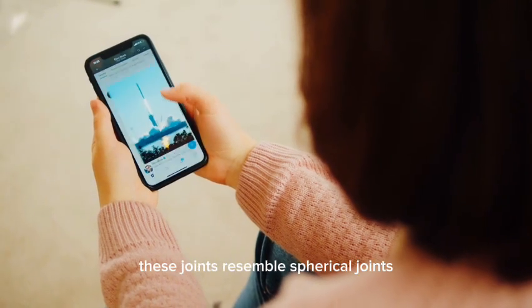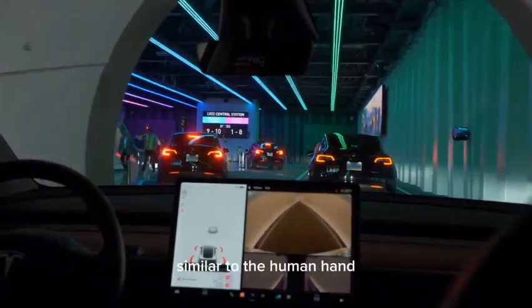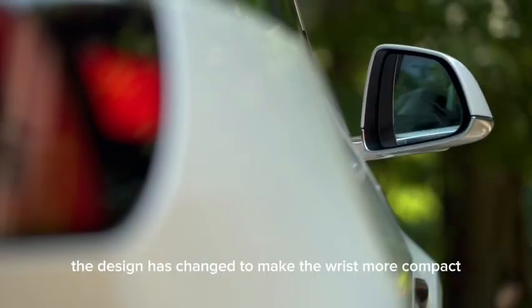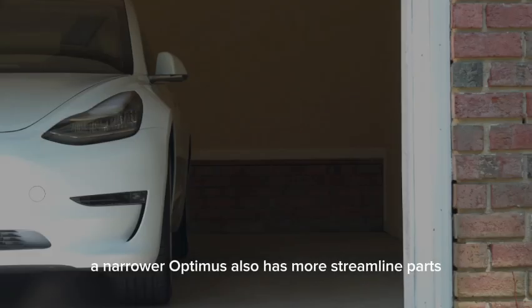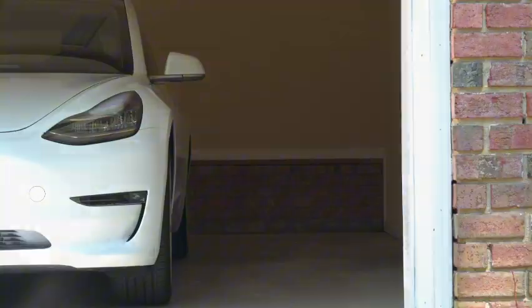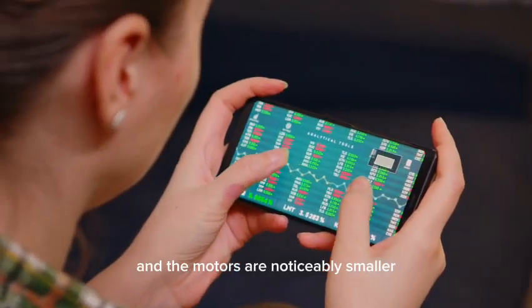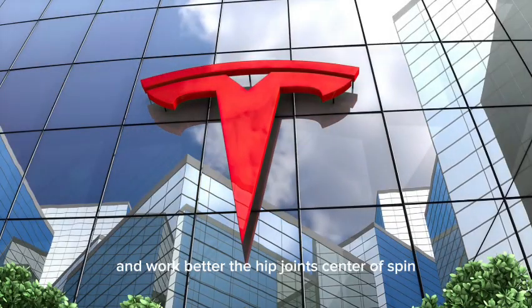These joints resemble spherical joints and allow for both rotation and articulation similar to the human hand. Notably, the design is changed to make the wrist more compact and narrower. Optimus also has more streamlined parts in the hip and pelvic area, and the motors are noticeably smaller. This streamlined design makes the robot look better and work better.